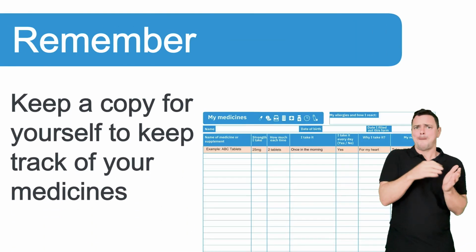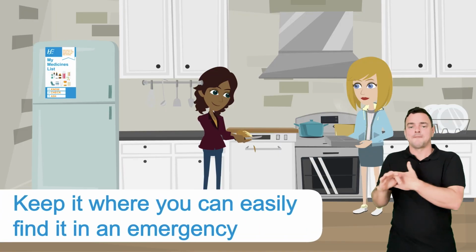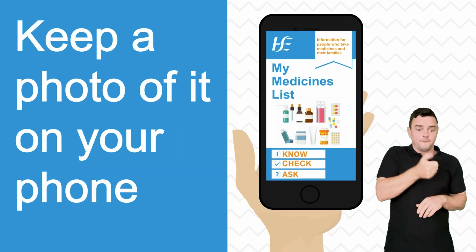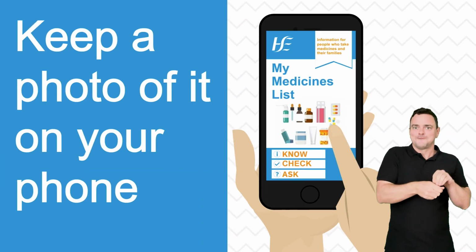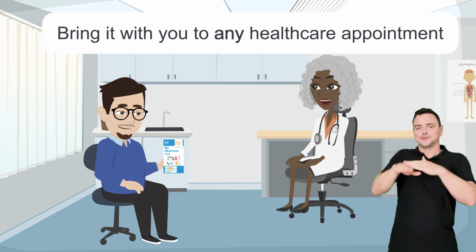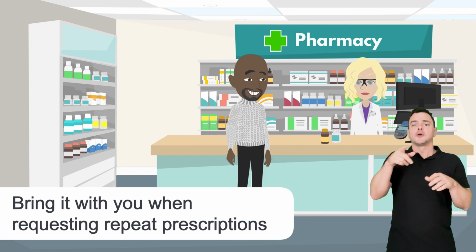Remember, keep a copy for yourself to keep track of your medicines. Keep it where you can easily find it in an emergency. Keep a photo of it on your phone. Bring it with you to any healthcare appointment. Bring it with you when requesting repeat prescriptions.